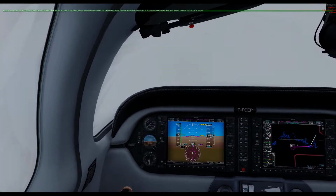Temperature's coming down a bit. Still pleasant, 23 degrees. Quite the change from the low to mid 30s we've had in previous legs. So we continue further eastwards.